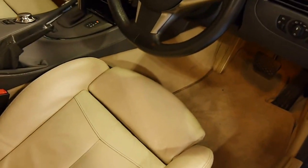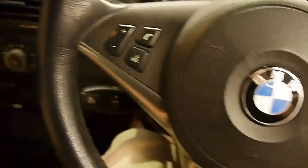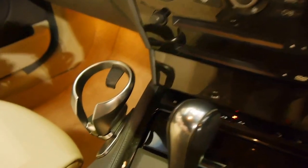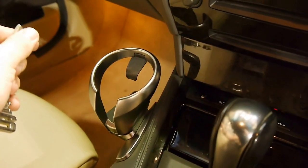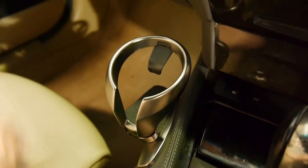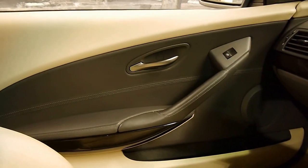Stepping in, this beautiful parchment interior, parchment leather. I love this thigh support bolstering for long trips. These sports buckets are just out of this world comfortable. So we've obviously got our multimedia steering wheel here. iDrive multimedia system. Nice steel cup holder. Strong. It's not flimsy. You know, in a lot of BMWs, they pop out and they break. The 6 Series being one of the top end coupes, they've gone all out with quality and engineering here. You've got very nice dark burled walnut all around the car. And that two-tone parchment and chocolate combo is sensational.